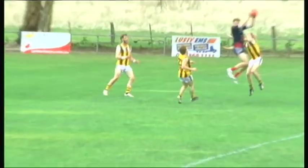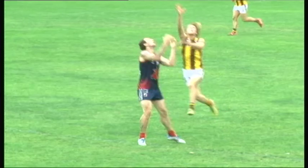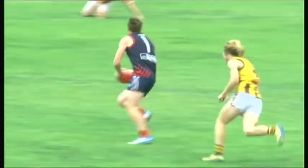Kicks the ball out towards Wilson. He attacks the ball, takes a mark. And away he goes. Called on by the umpire. Needs to be good. Goes out wide looking for Phillips. Kick gets there. He takes the mark and away he goes.